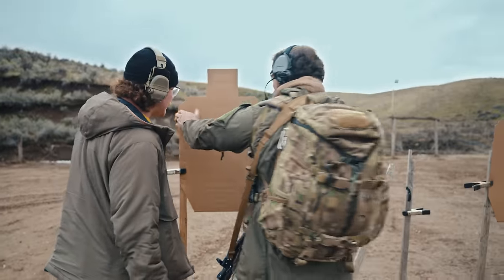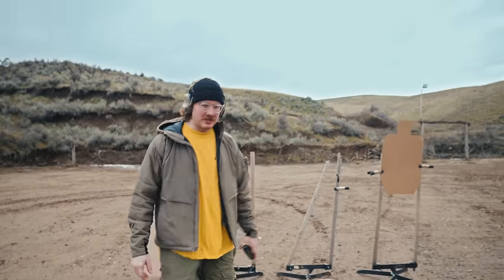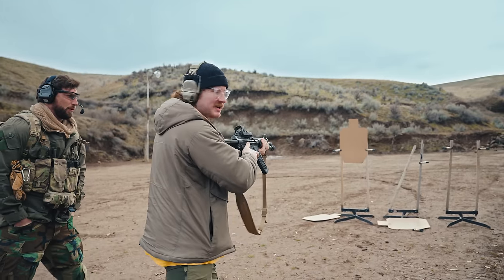Okay, we'll put this to the side. You'll get your own target. All right, Micah's been shooting it all day. I'm going to shoot it for the first time today. All right, I'm going to pull the trigger as fast as I can. Really fast trigger.